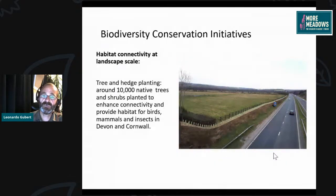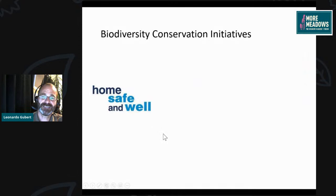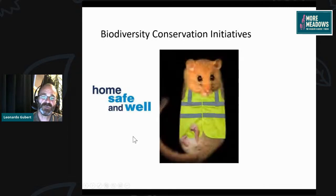So again, we're using our tool and looking at the practicality of it. We've been doing a lot of tree planting recently. So basically, we want to enhance the connectivity potential along the verges. And this is particularly important where you have really gappy hedges in the surrounding land. So this is establishing quite well, and I'm hoping this will green over very quickly in the next couple of growing seasons. Obviously this is a regional concern, because in the spirit of Highways England's internal safety campaign, we have to look after the dormice as well. So we've been looking at a way to keep them safe.